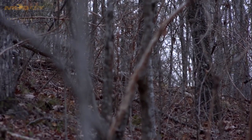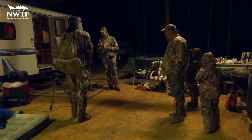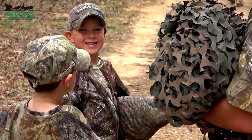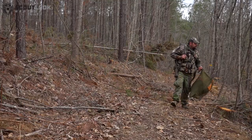But overall, it's been a great trip. It's been a lot of fun. Turkey camp down here is definitely the place to be in mid-March. And we got Andy's son Blake and Alonzo's son Gabe out with us hunting a little bit, and they enjoyed hearing the turkeys gobble and watching them strut around in the fields and that sort of thing. So overall, the trip has been a success. We haven't been able to put a tag on a bird, but the hunting's really tough down here right now.